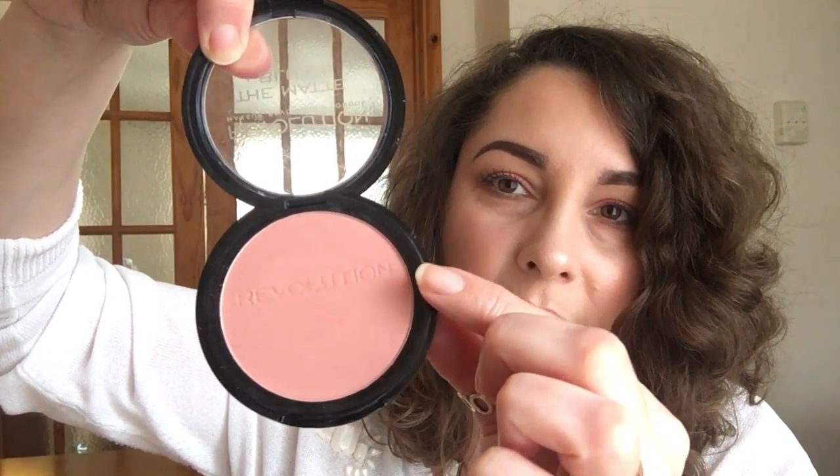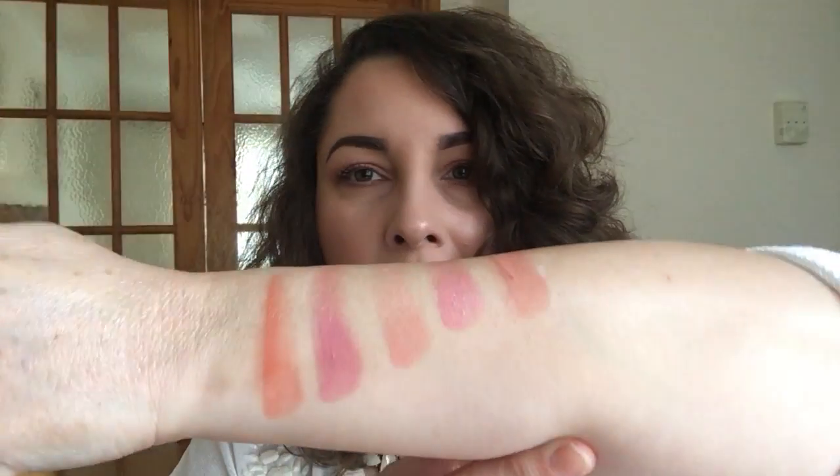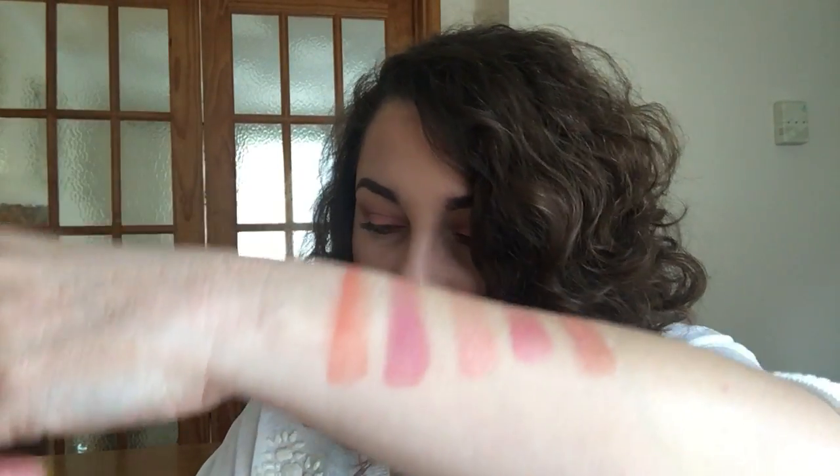It is matte, so there's no shimmer in these. Again, like I say, Makeup Revolution. You've also got Revolution printed into the product. So I'll just swatch that one as well. Again, great pigmentation. So this one obviously is more of a, as the name suggests, more of a nude blush.